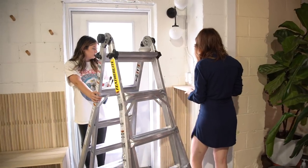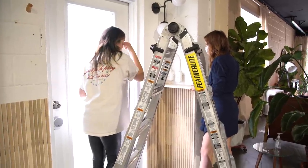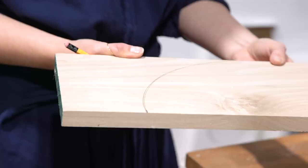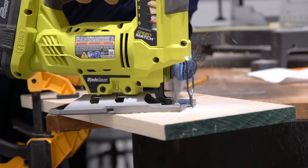So I love how the tamber wall is turning out, but I did have a vision for this corner the entire time to do a nice little rounded shelf. So I'm going to be using some extra scrap wood from the bench, using a string and pencil to mark a rounded edge, and then a jigsaw to make this rounded shelf.